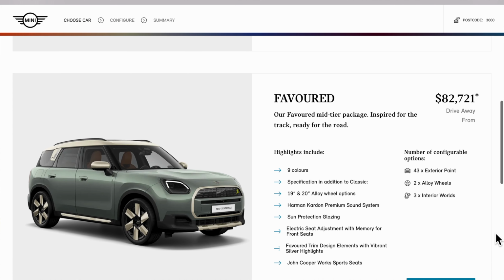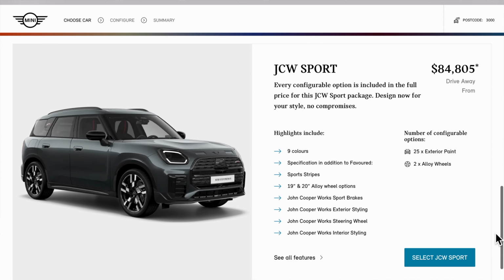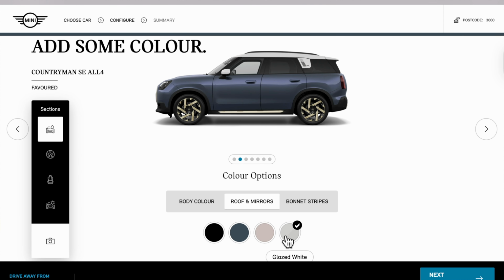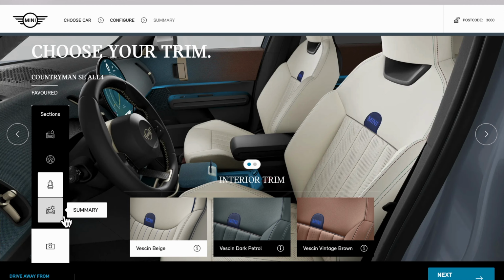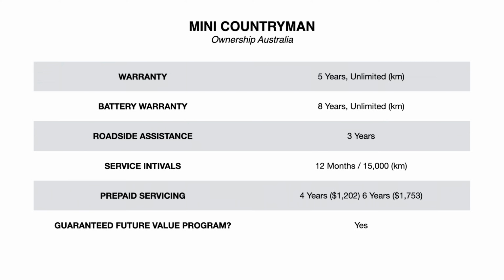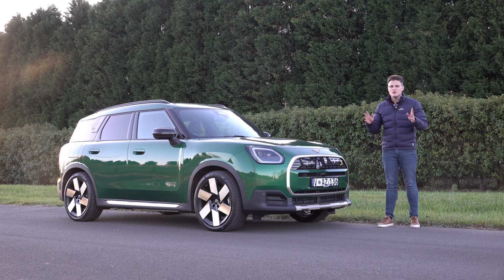Next, moving on to options, the Countryman is very bespoke when it comes to configuration in terms of paints, wheel designs, and interior combinations. And finally, for ownership, servicing, warranty, and running costs, everything you need to know is on your screen. Right, moving on to styling.